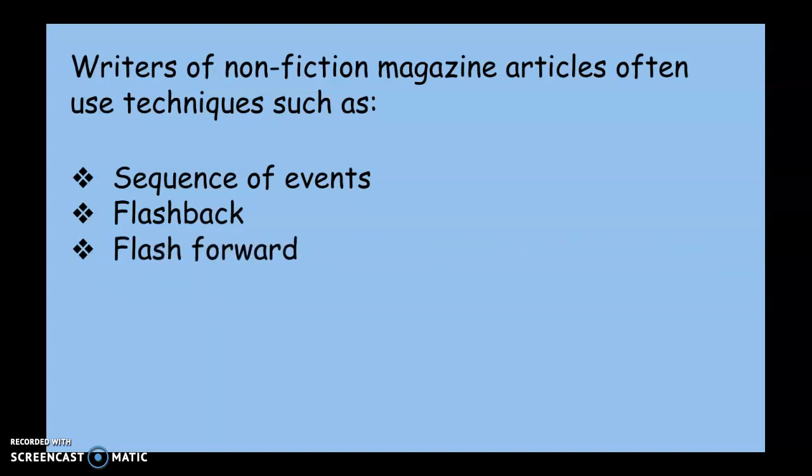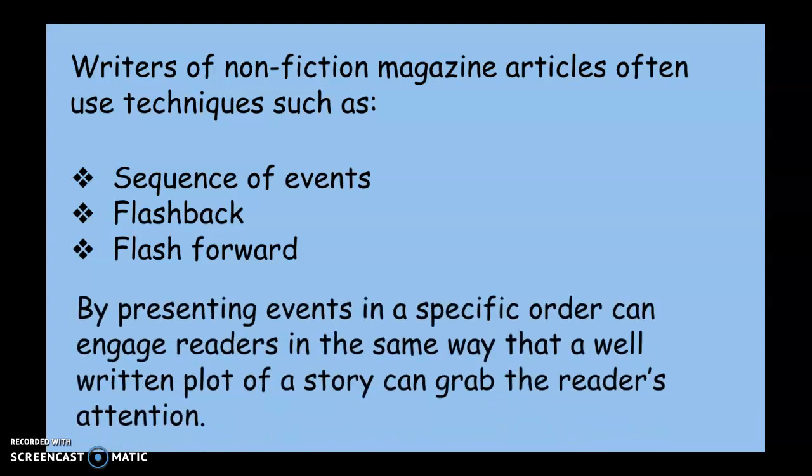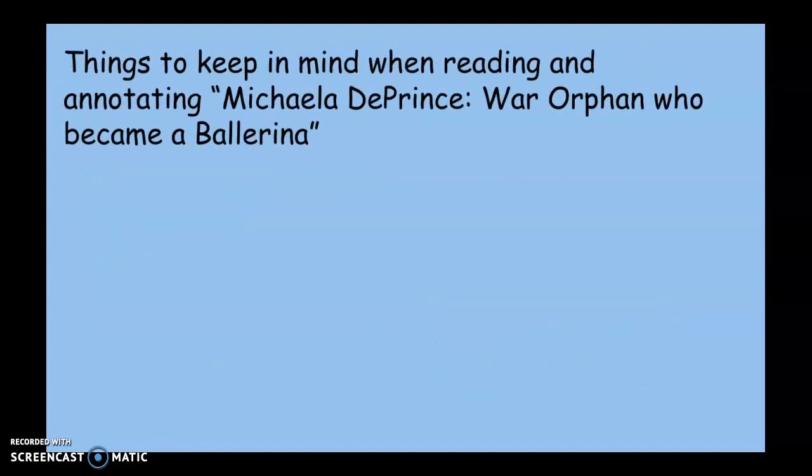Then they could also be using flash forward, where they go way forward from being maybe 2 to being 25 now. So these techniques are used because they help engage the readers in some way, just like well-written plots of a narrative story can grab a reader's attention. So these are things that we want you to keep in mind when reading and annotating Michaela DePrince.